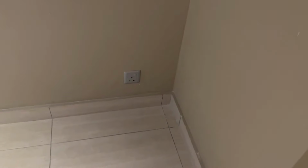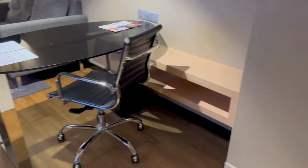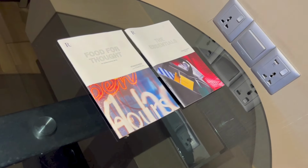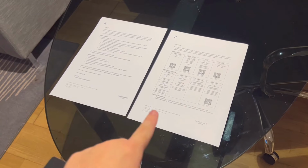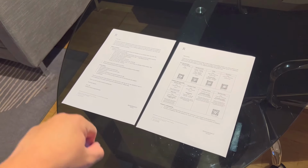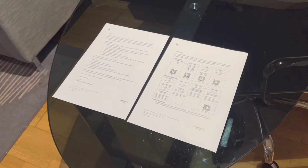Right, further inside the room, we have a power outlet down there, desk area with the desk chair, storage, couple of power outlets, one USB-A port and a light switch, some hotel information. And right here we have the two pieces of paper that the hotel gave me when I checked in. One is to let me know stuff regarding the hotel, and right here we have the restaurants and all the facilities.